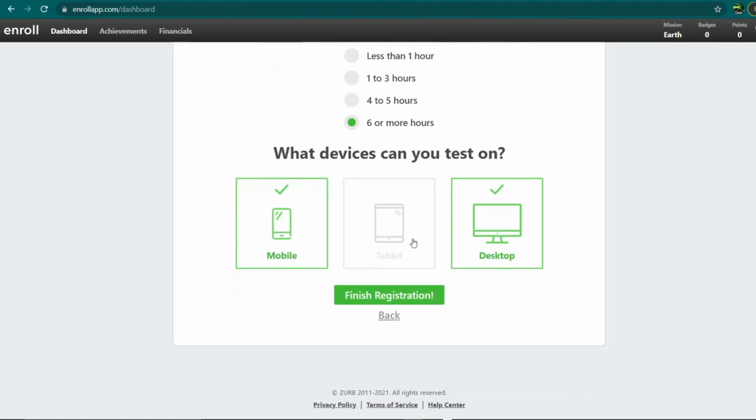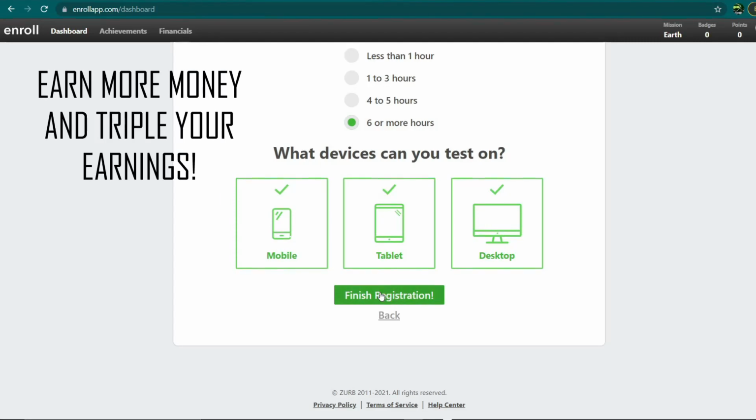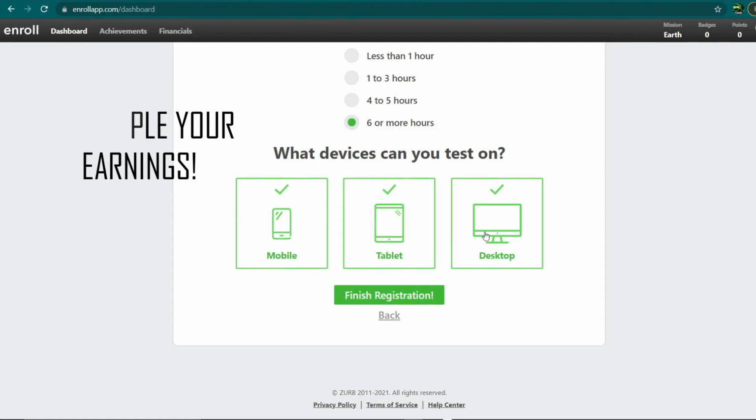They'll next ask what devices you can test on. If you have both mobile and desktop, I suggest you choose both. If you have a tablet though, go ahead and pick those 3. As a result, you will earn even more money and you will be able to triple your earnings because you can now perform the exam on all 3 devices. After that, simply click Finish Registration and you're done.